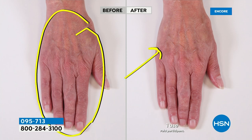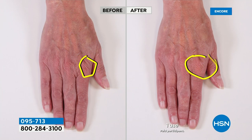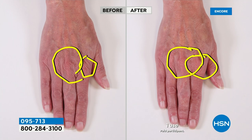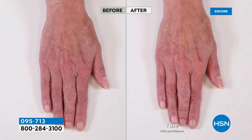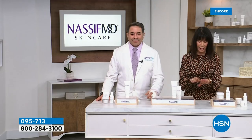That's another great one right there. I hate those lines that come around, like the thumb and around the, look at this one real quick. It's gone. Look at this. Gosh. Remember, I got to tell you, age is what defines you with your hands. I know, that's what we do all this stuff for, for our face and neck, and then totally forget our hands. They look beautiful.